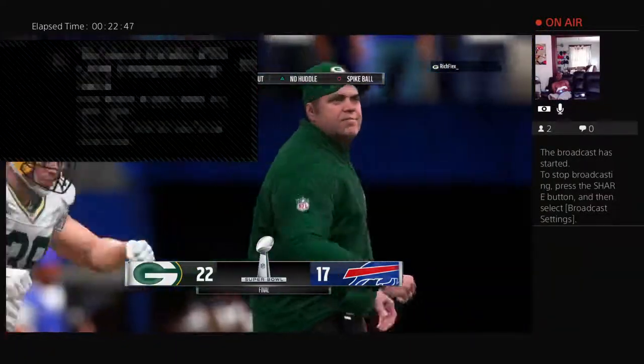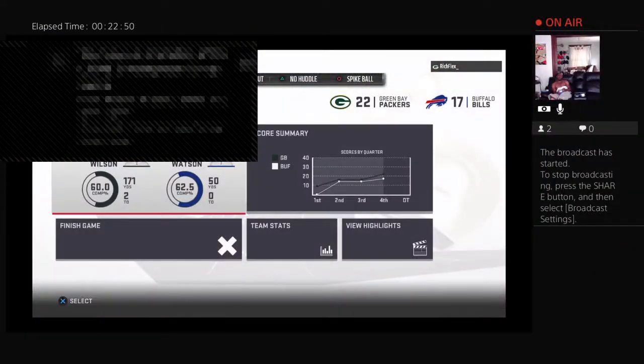To set up and throw it. Maybe you bring a little extra pressure to make sure he gets rid of it quicker.